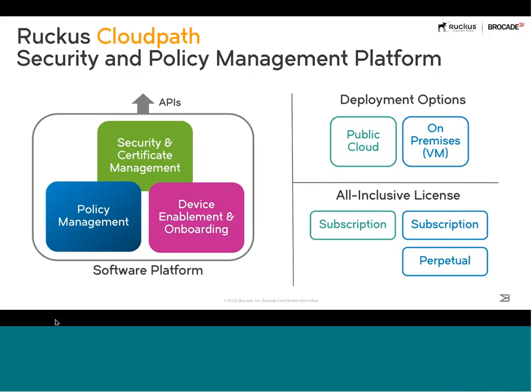The second broad area is what we call device enablement and onboarding. Now, of course, simply put, it means enabling a device to get connected.